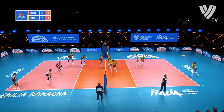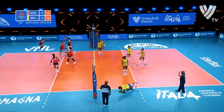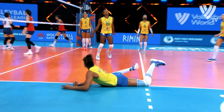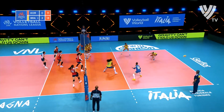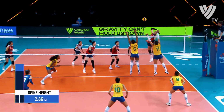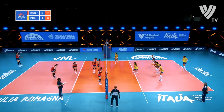Korea accept it. Good ball in from Lee So-young. Sharp as a knife. Heungkuk. Right down to the sideline. I figured, hey, this ball goes out to Kim and she puts it away. There she goes through the block. Takes a lot of work and training to perfect.